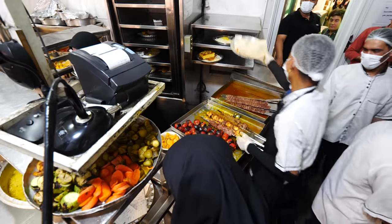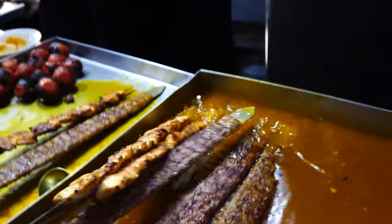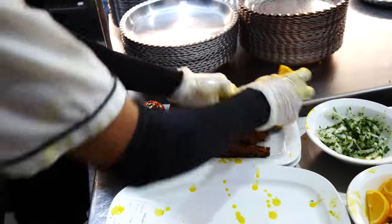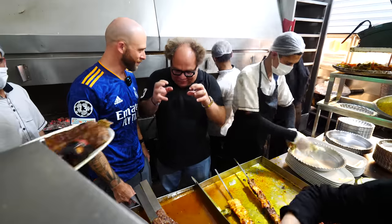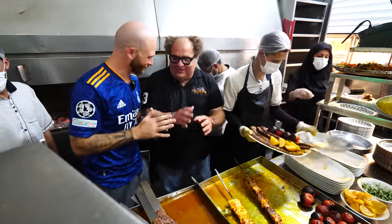Wow. So what are we doing here? We have a bunch of different kebabs. Yeah. This is the line, right? So they cook the kebabs, they put them here, they drench them in butter. And then it's going out. And it's going out, that's it. Yeah. So we're gonna eat some of this, right? Yeah, we're gonna have some kebabs, we're gonna have tajin, we're gonna have stews, we're gonna have all this stuff in the kitchen. Oh my gosh, this plate looks... Apart from people, we eat everything.